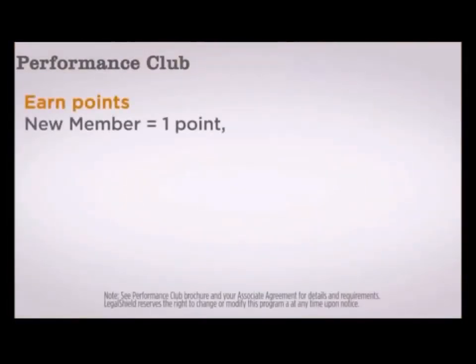So on top of all these multiple ways we get paid for marketing our services, the company makes it even more fun because, look, I like to have fun, help people, and make a lot of money as a part of the process. One of the fun things they've done is they've created something called Performance Club. What that simply means is they give you a point every time you sign up a member. You get 2 points when somebody becomes an associate on your team. By the way, an associate's going to also get themselves a membership from you, so that's 3 points from one person.